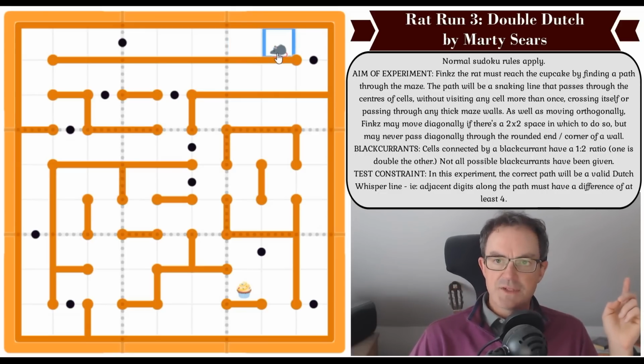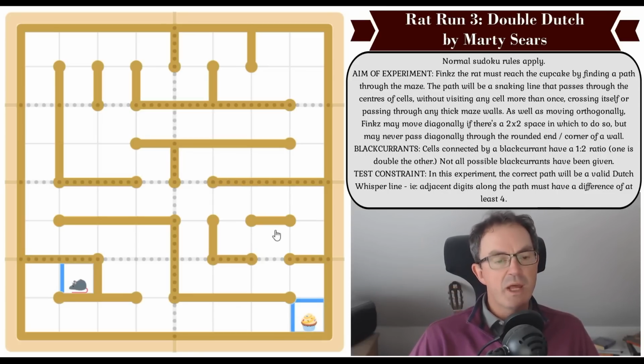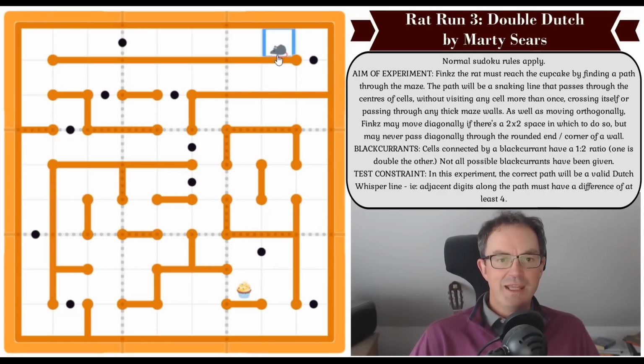I did see on my last rat run, there were a couple of comments saying that they were unsure whether the path included the cell in which Finkz began the journey and included the cupcake, which is obviously where Finkz ended the journey. And yes, hopefully it goes without saying that a path from here to there includes a start and an end of the path, which is this cell and this cell. So this cell needs to obey that Dutch whisper rule, as does this one. So do not be in any doubt about that if you were.